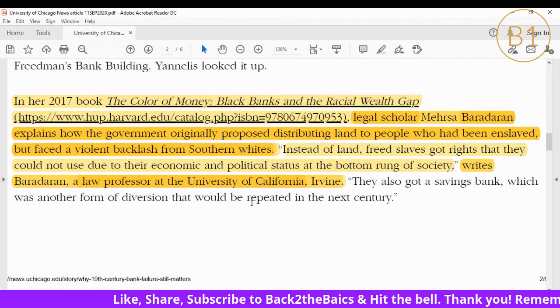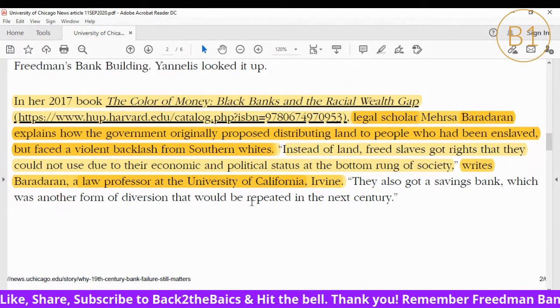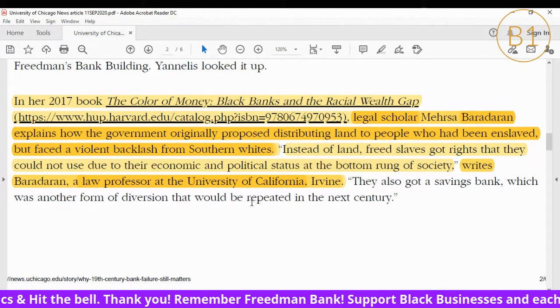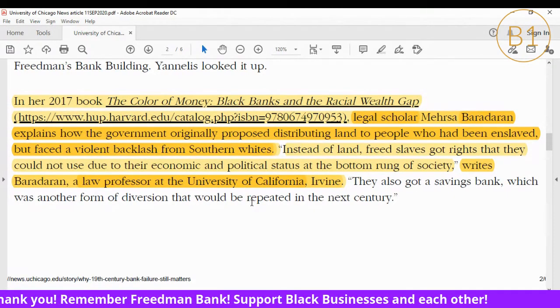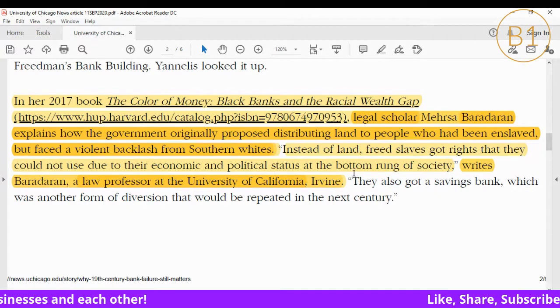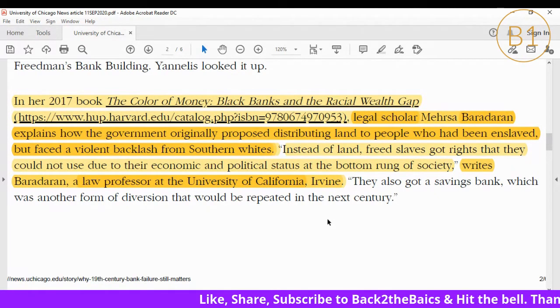And this led to, okay, you got rights, but you can't really use them. And as you can see, that bottom rung of society, for those who are watching. And then here we go.